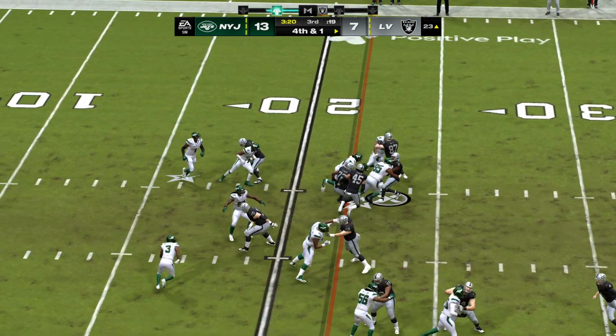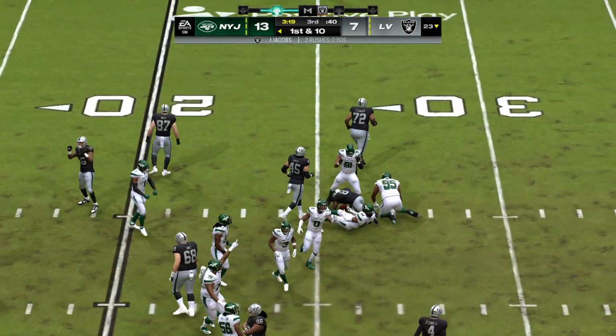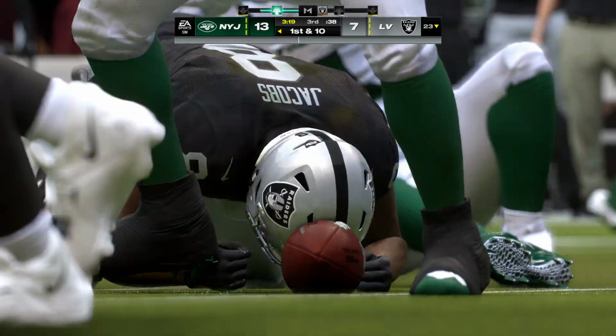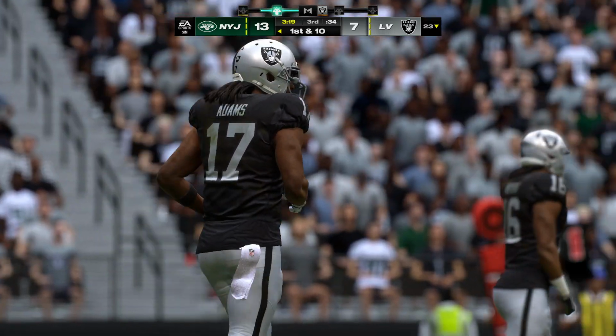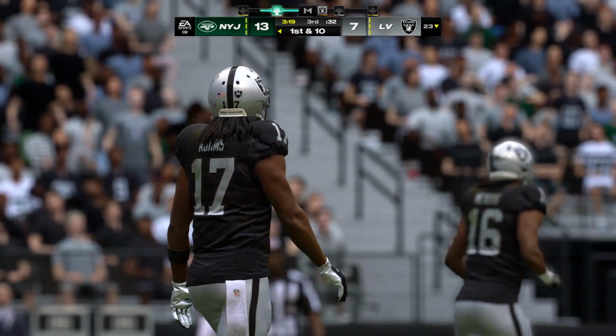They go with Jacobs. And I'm not sure he got there. Did they stop him? They did. He needed a yard. He didn't get anything. And the Jets are going to get the football back.